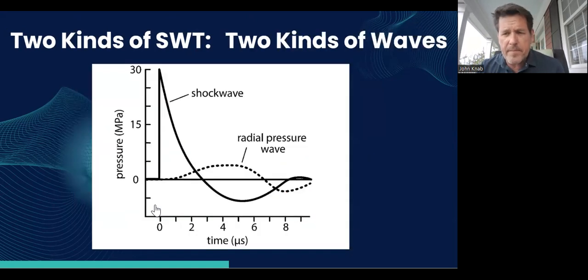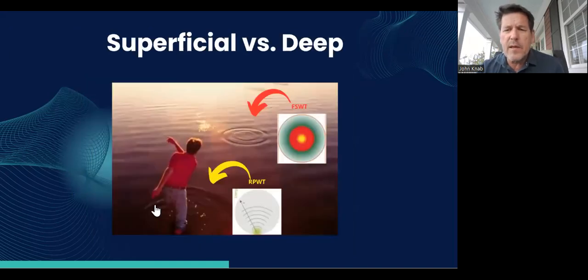The waveforms are different. The dark line is a focused shockwave. Focused shockwave devices create a wave characterized by a rapid rise in pressure, followed by a negative pressure wave, and this is a true shockwave. The dotted line is a low-intensity radial pressure wave, not considered to be a true shockwave.